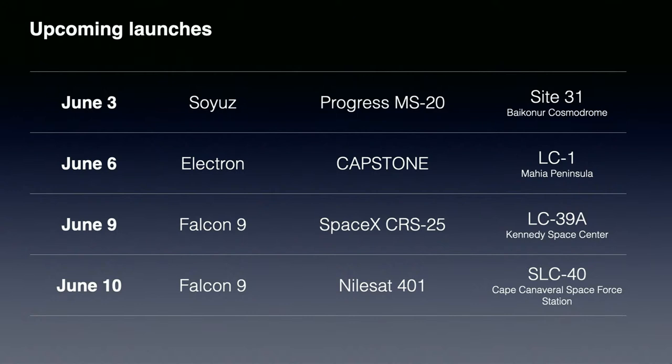A Progress cargo freighter will be launched to the International Space Station from the Baikonur Cosmodrome in Kazakhstan, carrying a payload of fuel and food and pressurized air up to the International Space Station, as well as water up to the crew on board the space station.